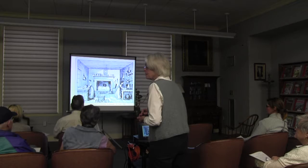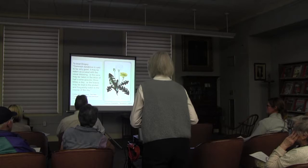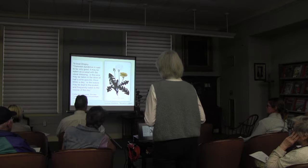This is a frontispiece from a book published in Worcester in 1845. Esther Howland, whose father was a publisher, a printer in Worcester, wrote The New England Economical Housekeeper. And The Economical Housekeeper, like a lot of other cookbooks and advice books, goes beyond just cooking and often includes remedies. And so she gives a remedy for dropsy.